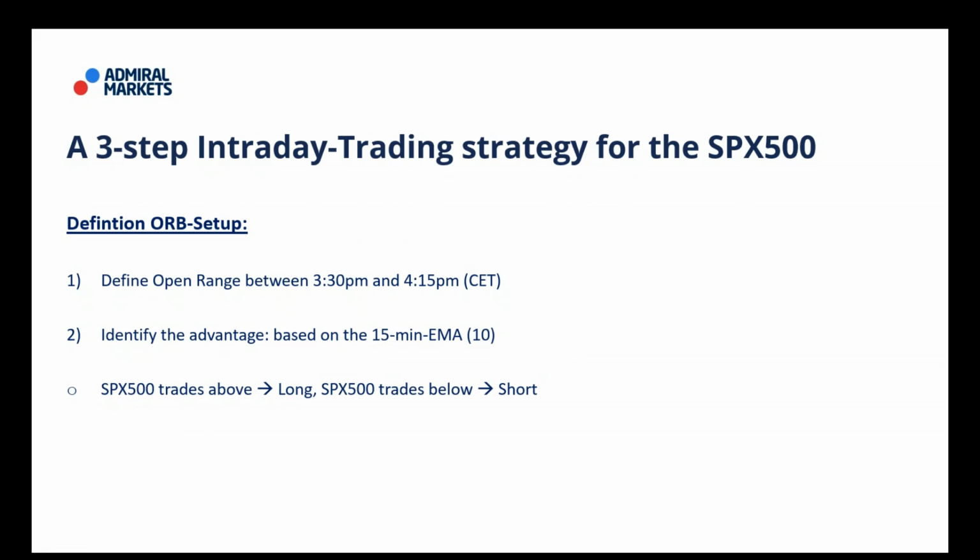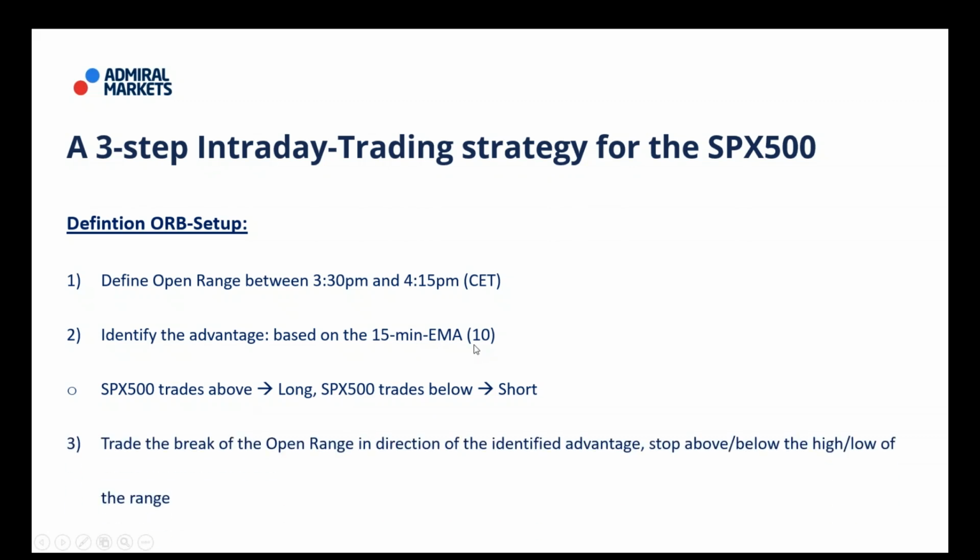So if we're breaking out on the downside, you might say, well, now we go short. No, we don't go short, since we are not trading below this EMA 10 in this case. And then the third step: we trade the break of the open range. Somehow I've already taken this ahead of this third point. So we trade the break of the open range in direction of this identified advantage, and we put the stop above, respectively below, the high-low of the range.